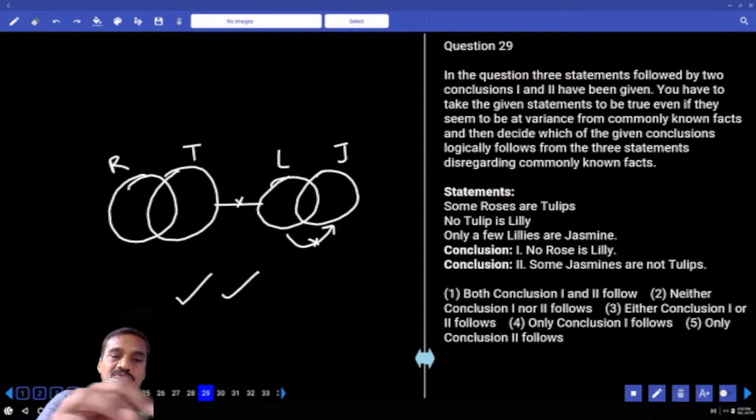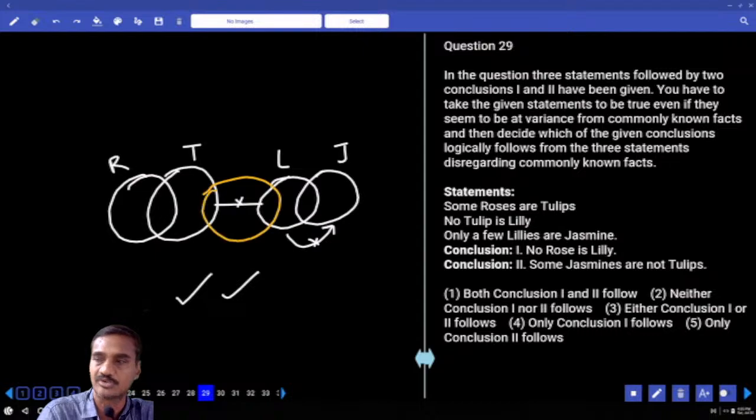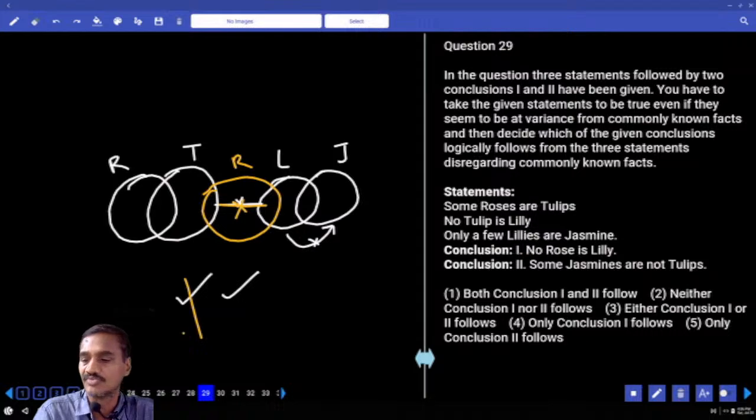To make the first one false, no rose is lily, we need to prove some roses are lilies or not. Is it possible to write rose like this or not? Ma kudurtunda leda? And alternate as some roses are lilies kada. Rose ikkadiki vastundi rose. And ee rendu kalavukudu tulip and lily. Without intersecting this one, we are doing. Hence, the first one is false.